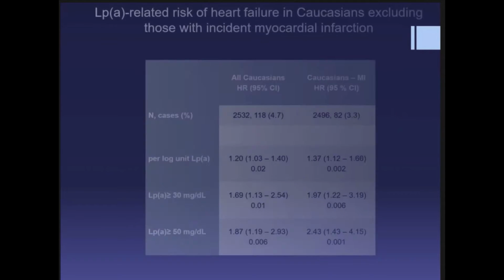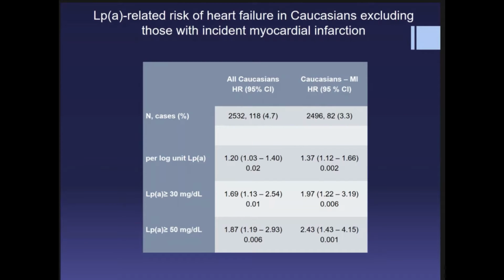But this isn't what we found. The original results are on the right-hand side here, and then excluding MI on the left. And the associations were actually nominally stronger, which was a bit perplexing. Now, again, I'd be careful about over-interpreting this. Again, the confidence intervals have a lot of overlap between these. But yeah, that was unexpected.